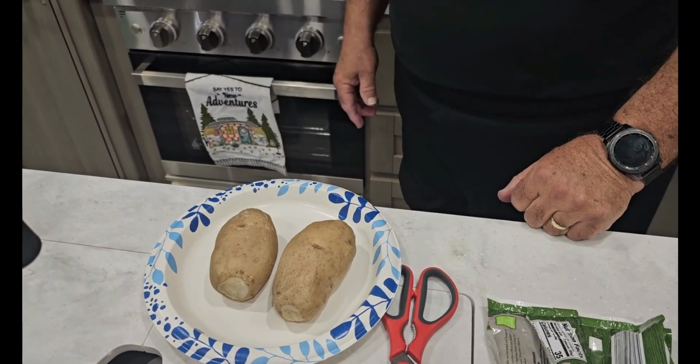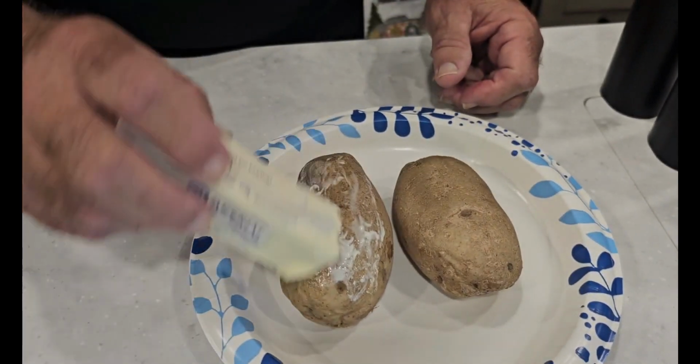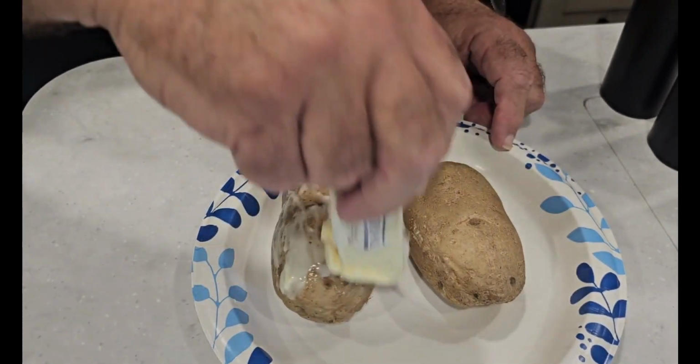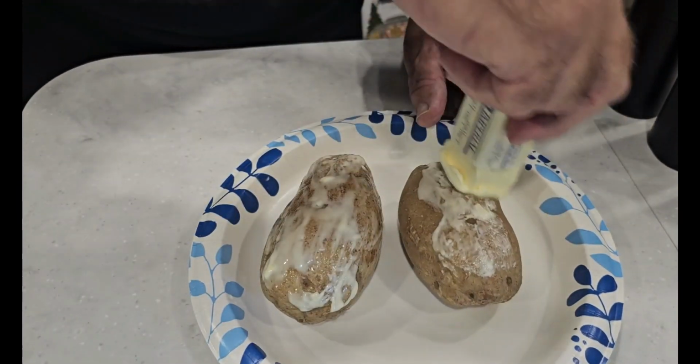Okay, while these are hot, I like to go ahead and coat them with butter really good on both sides, all around, just lots and lots of. Actually, this is margarine.